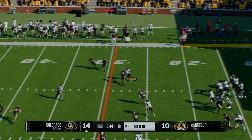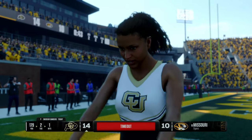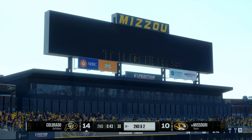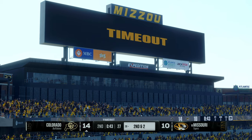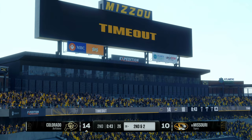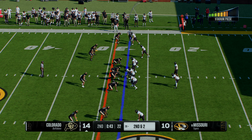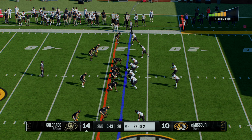Dropping back, it's Sanders. It's complete on the right side. The offense calls a timeout to stop the clock. Slant routes, they're good against man coverage, but they're good against zone coverage too. If that receiver can find the soft spot between the linebacker and the DB, you'll take that throw all day.